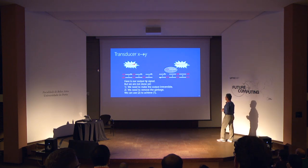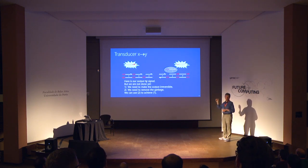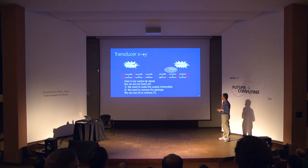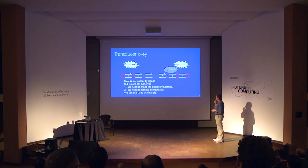We're not finished yet, because all we've done so far is reversible. This will go back and forth many times and possibly even to the beginning. So we have not made any irreversible step yet, but we're going to do it now. The second thing we need to do is to get rid of garbage.